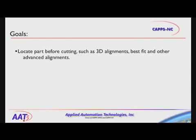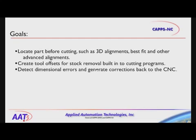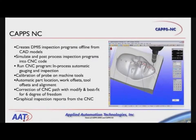At AAT, we set goals related to on-machine probing. Our goals included setting work and tool offsets, generating inspection reports, and collecting SPC data. All this needed to be done with an easy-to-use interface based on a CAD environment. As a result, CAPPS NC was created.